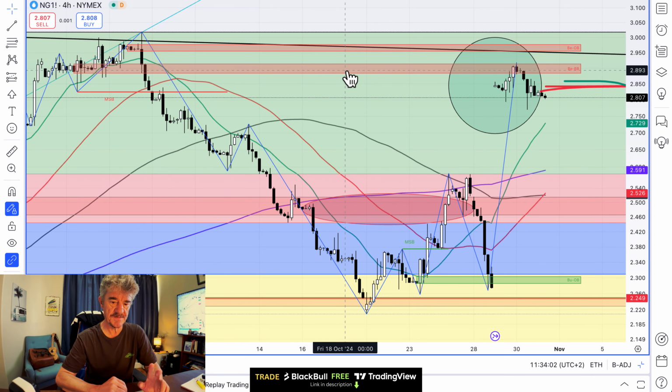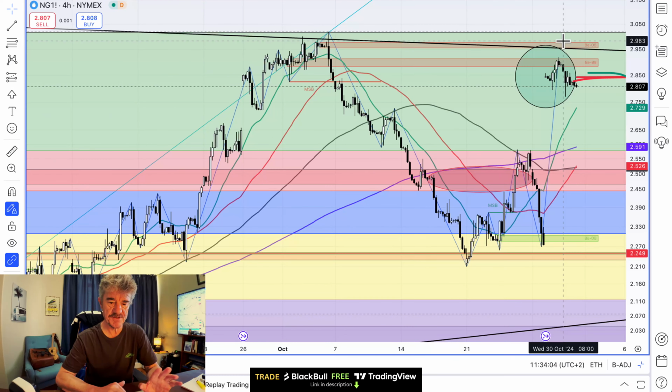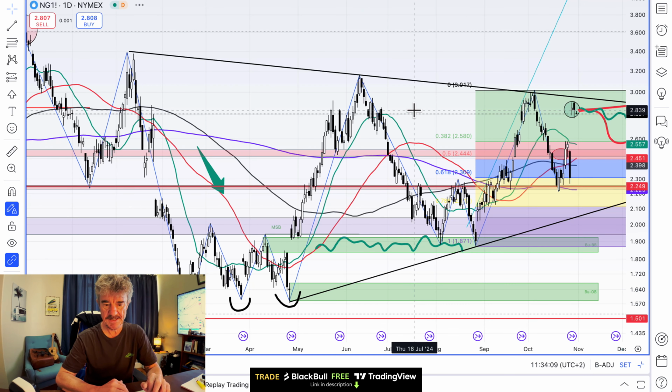We do have order blocks above us, as we know. We've got to get through these resistance levels. It's going to take some time. Let's go back to the day chart, see where we could get to. I think we should get to, I don't know.